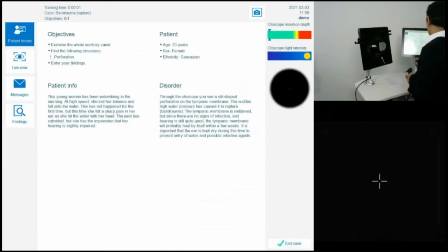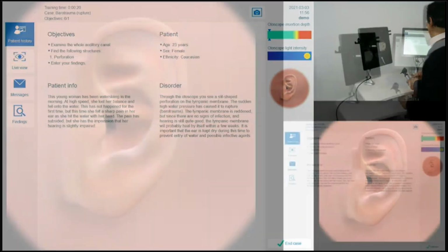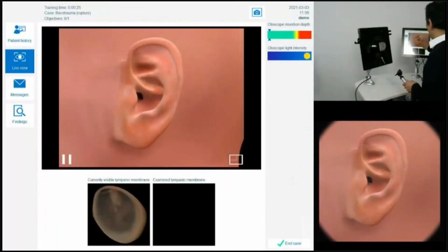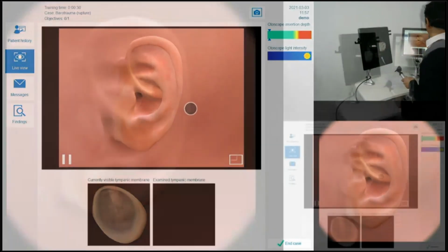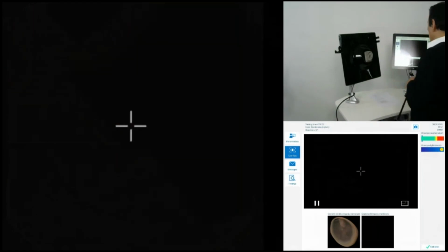This young woman has been water skiing in the morning. At high speed, she lost balance and fell onto the water. She felt a sharp pain in her ear, but the pain has subsided, though she has the impression that hearing quality is impaired. So the first thing I can do here is check the ear from the exterior, if I want to, and depending on the case, that is probably something I may wish to do.